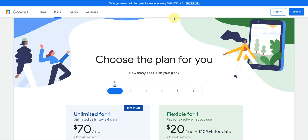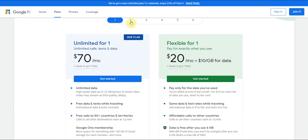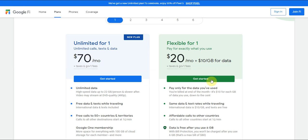You can see here that I'm on the plans page. So there it is, right here, unlimited for one. For one line, it's $70. You will have to pay extra for taxes and fees, of course, so keep that in mind. You can have up to 6 lines here. 2 lines is 120, 3 lines 150, 4 lines 180, 5 lines 225, and 6 lines is 270 a month. So, you know, that's not too bad, I guess.